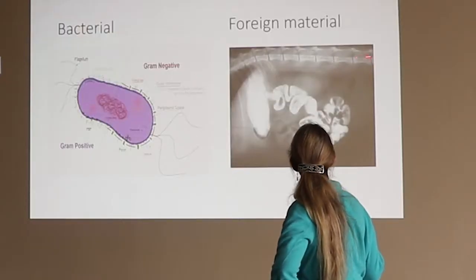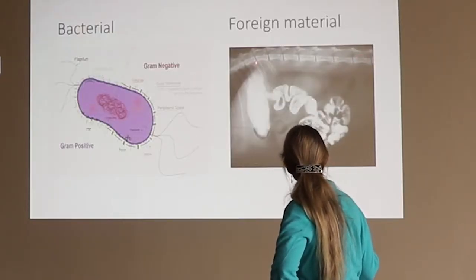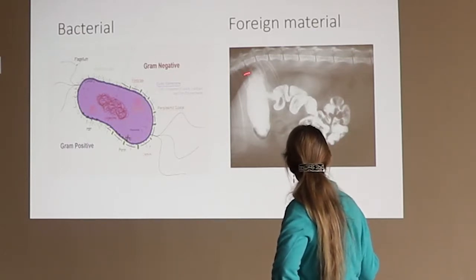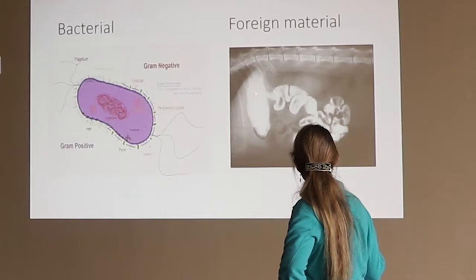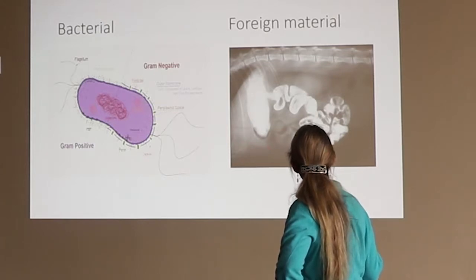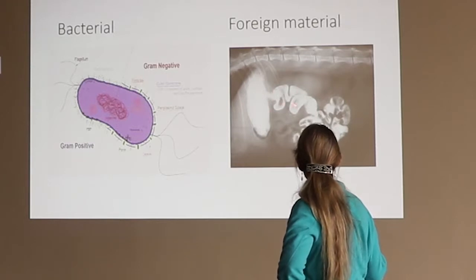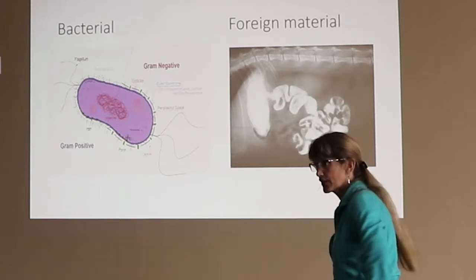So to orient you, this is the spine here. This is the diaphragm on this kitty. Heart's up here, head's up here, and this is the stomach. So there's contrast in the stomach. Liver is here. These are the little kidneys right here. And this kitty has eaten a string. And so what's happened is it's a linear foreign body.